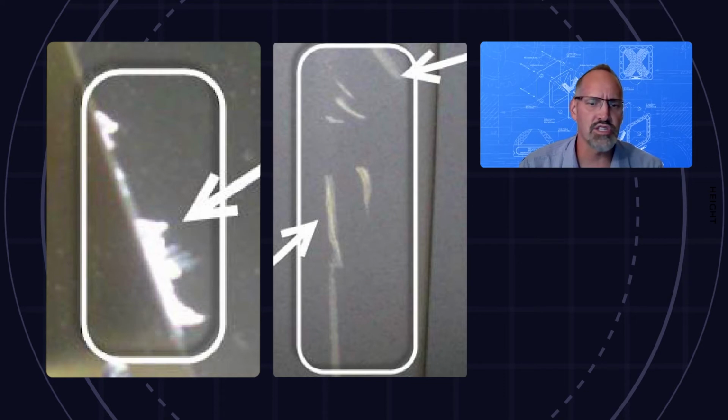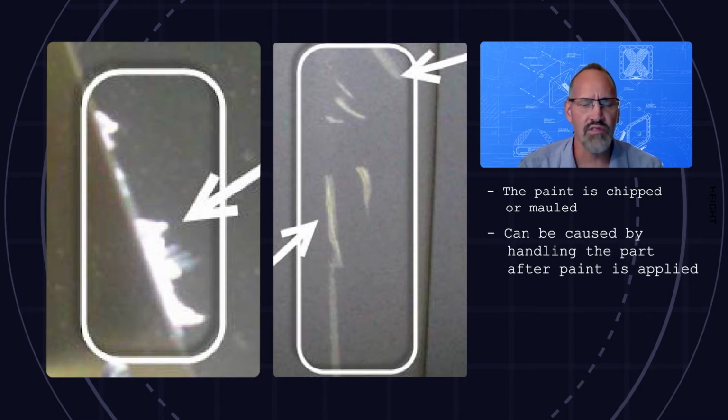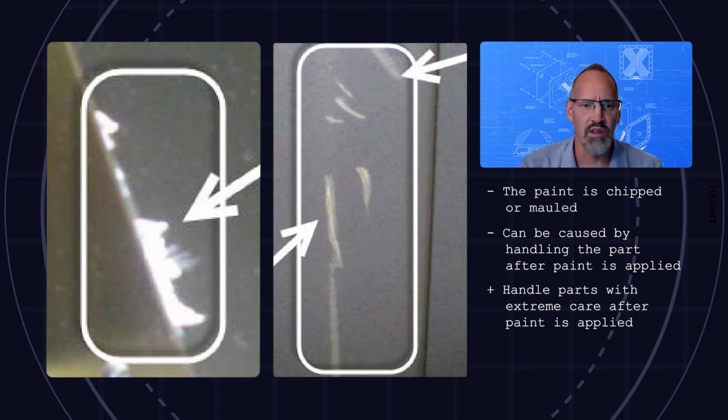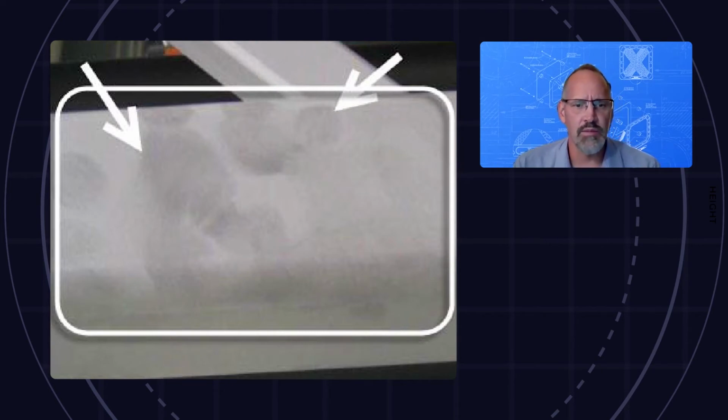Now let's look at images 2 and 3. They provide other examples of cosmetic defects that are unacceptable. The paint is chipped or mauled in several locations. This appears to be due to handling damage after the paint was applied. To avoid chipping or mauling, parts must be handled with extreme care and properly packaged to ensure the surfaces are not disrupted.